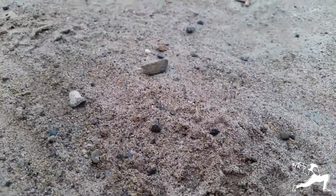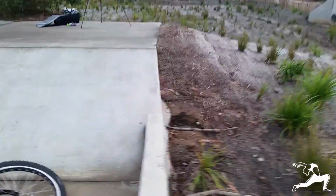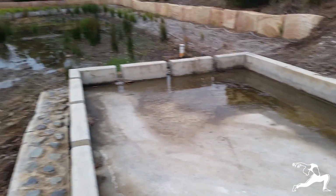I'll get my fingers out of the way, maybe we'll focus. Yeah, some grit, it's like sand, it's not fine stuff. In fact, look how perfectly clean that is there, right? So definitely not capturing fine stuff. So this is a problem. So the coarse sediment forebay is not helping with fine sediment, not helping with blocking of the system.